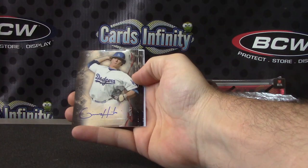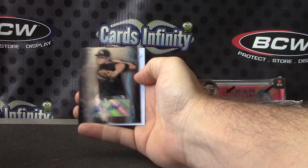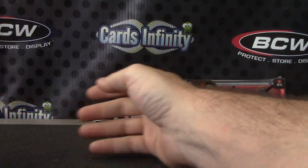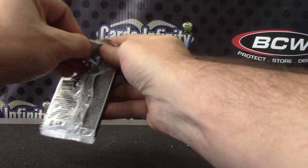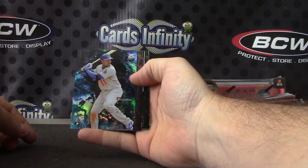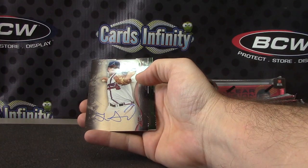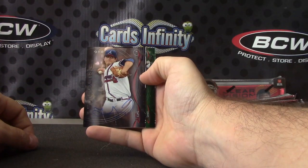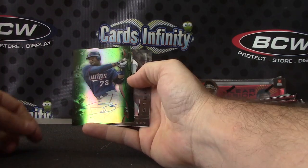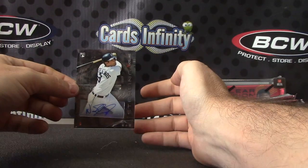Eddie Butler, Grant Holmes, Tyler Kolek. And dang, that's weird that we haven't hit one yet. Chase Vallett, 3 redemptions, no Confortos. Arab Arena, blue. Blues are numbered to 25. Lucas Sims, Miguel Sano, green. That one's numbered to 125. And Nick Castellanos.